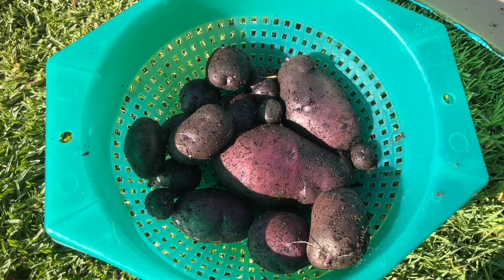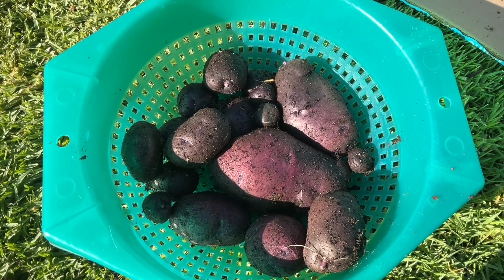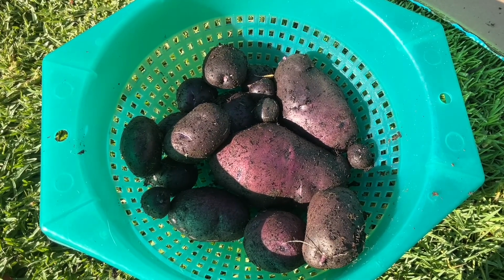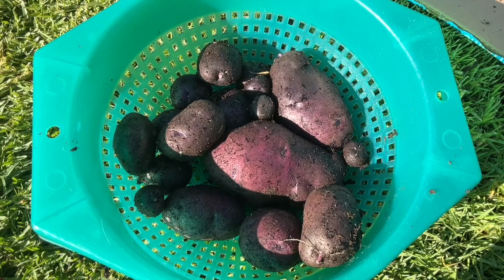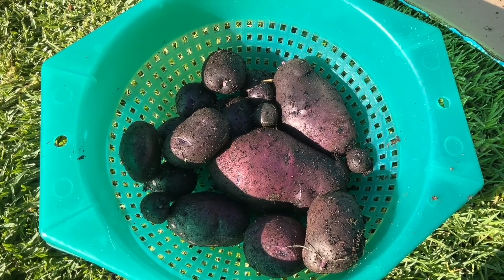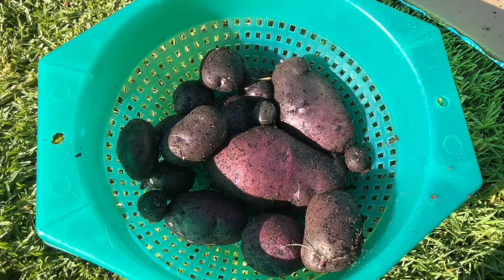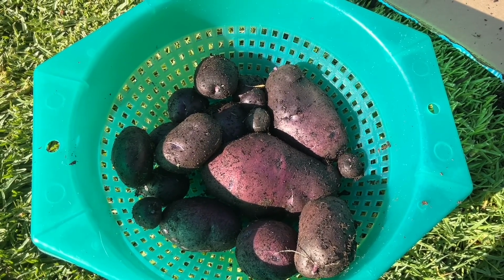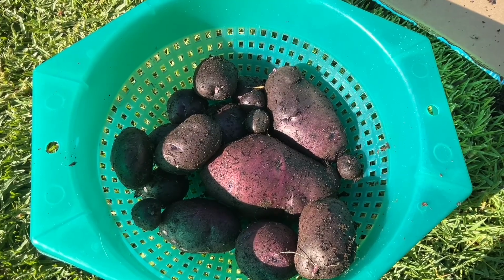So we're going to get some radishes also, and we'll try to do a cooking video sometime this week with these red, I keep saying red, purple potatoes, and also we're going to pick some more carrots from the garden to roast with them. So I'm going to try to show how I can use what I'm growing.